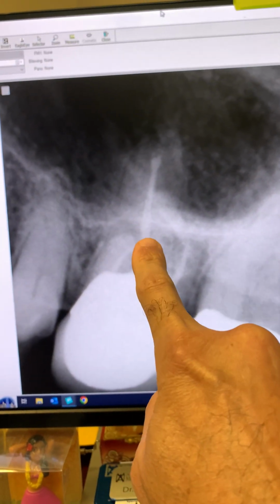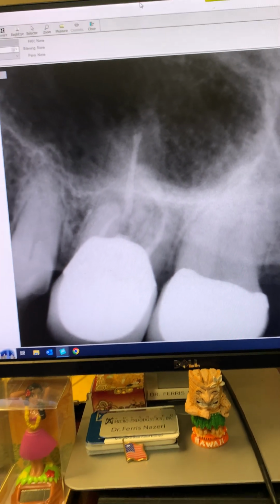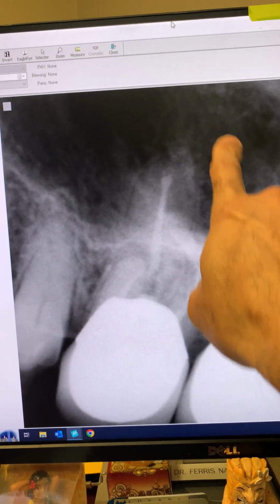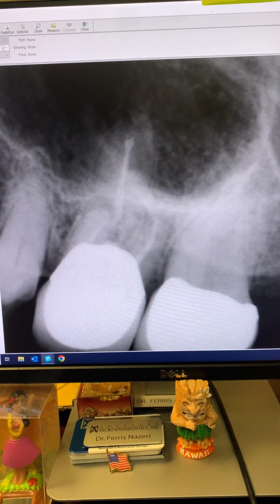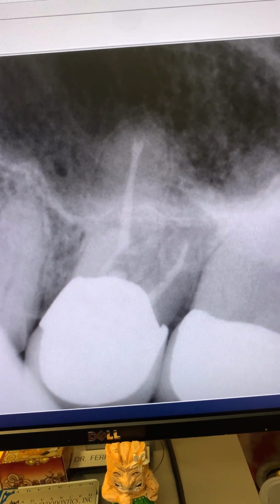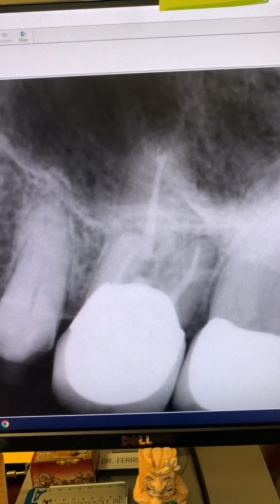You can see a periapical lucency associated with the mesial root there. And take a look here. Short fill, but no periapical lucency. Dr. Len, remember, the extent of obturation has no effect on the outcome of endodontics. Take a look. But you can see the periapical lucency associated with the mesial root.